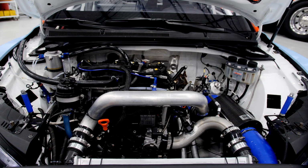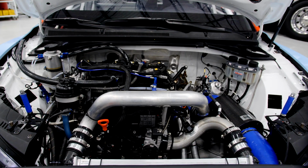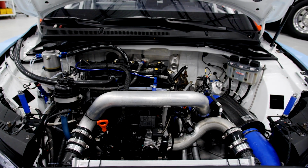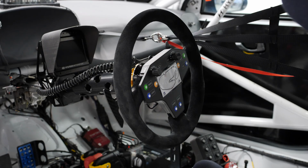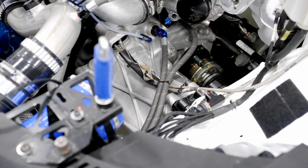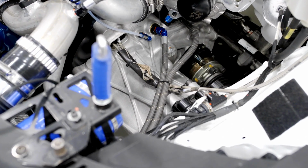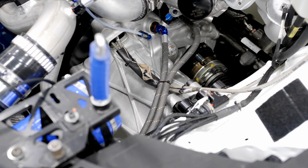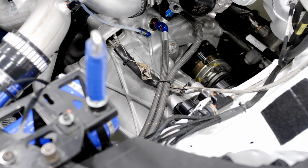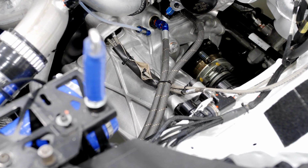We start with the same transverse mounted 2-liter turbocharged engine with direct injection that you find in the Veloster N road car. Next, we add a Life Racing ECU and data acquisition system and BMC air induction kit. We use a pneumatic paddle shift operated 6-speed sequential gearbox supplied by X-Track with external preload adjustment and a multi-disc motorsport clutch and motorsport-specific drive shafts.